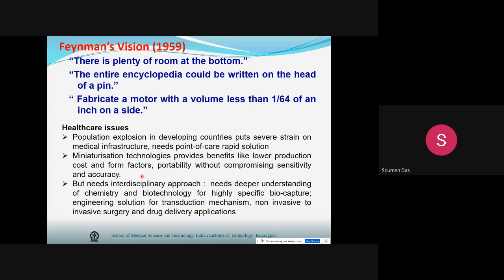So let me start with the Feynman vision in 1959 that he has mentioned, and most of us know these statements. There is plenty of room at the bottom. An entire encyclopedia could be written on the head of a pin. Fabricate a motor with a volume less than 1/64th of an inch on a side.